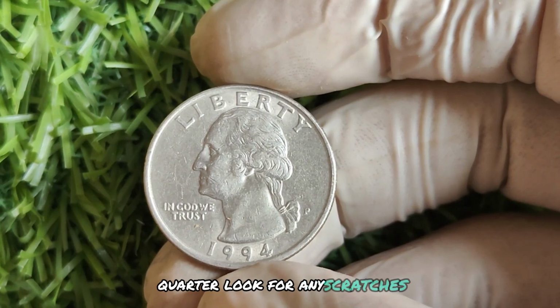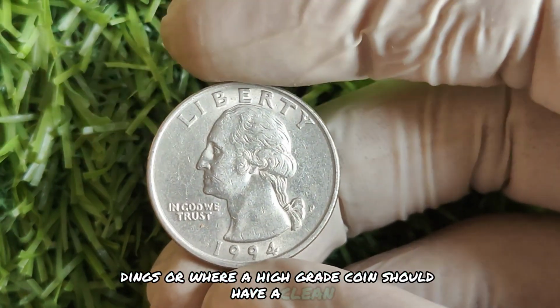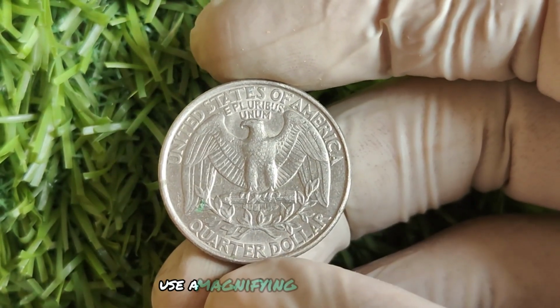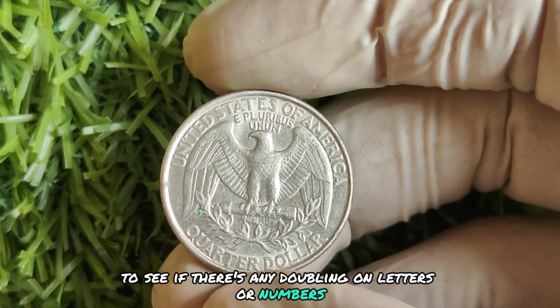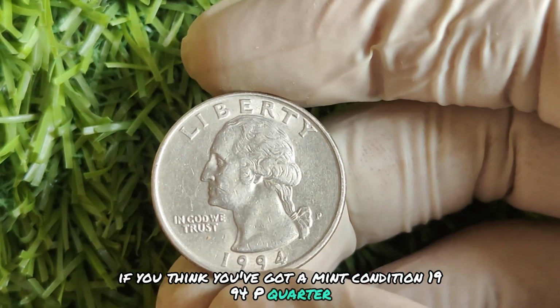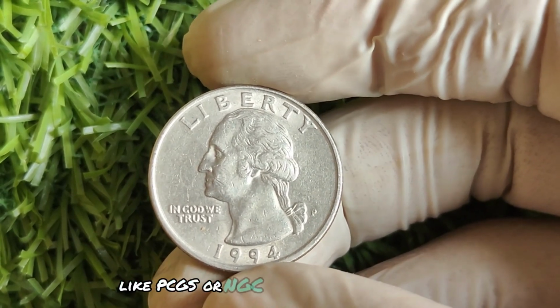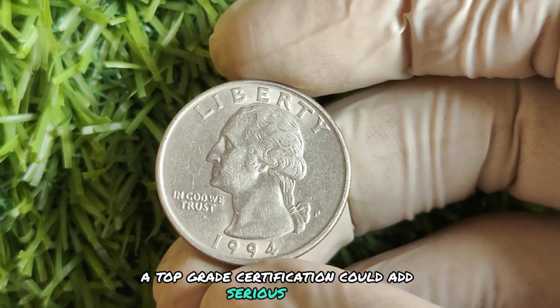Look for any scratches, dings, or wear. A high-grade coin should have a clean, smooth surface with no imperfections. Use a magnifying glass or loupe to see if there's any doubling on letters or numbers, or if the coin appears slightly off-center. If you think you've got a mint-condition 1994 P quarter, sending it to a professional grading service like PCGS or NGC could be a smart move. A top-grade certification could add serious value.